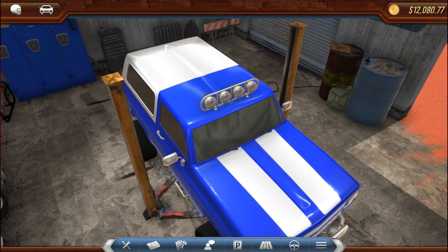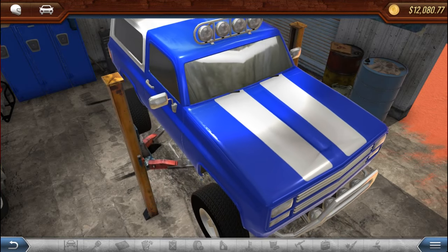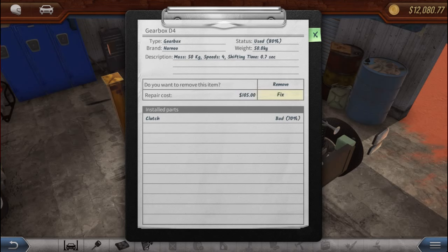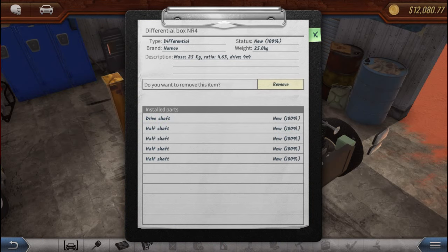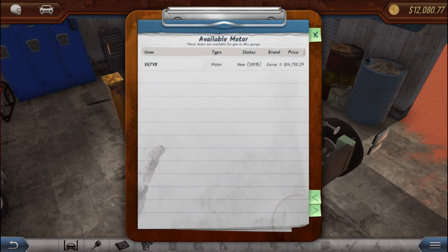190. But I think we have four-wheel drive. I think we can go ahead, and I want it longer, like the little dragster car. I want a longer run, which would be better. So I think we're going to go four speed. Let's remove that because it's got bad shifting time. And let's see, do I have four before? I don't know. We'll check this out right now.